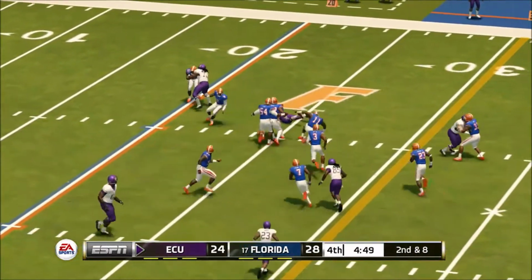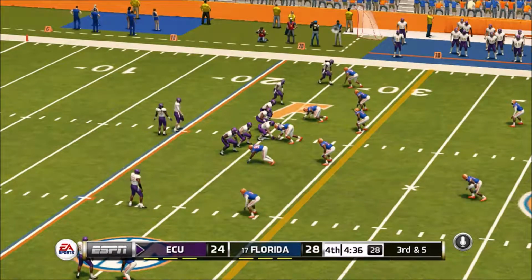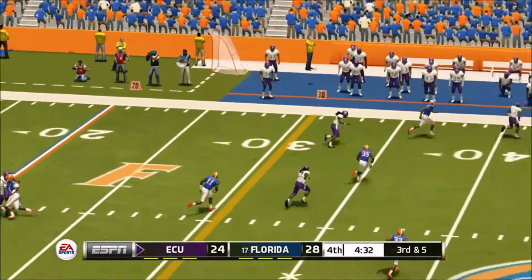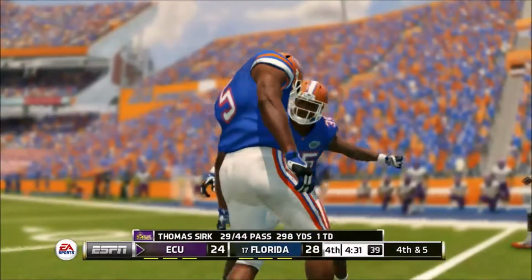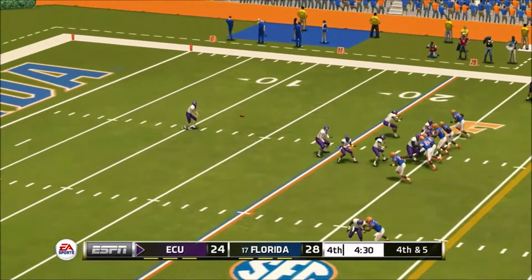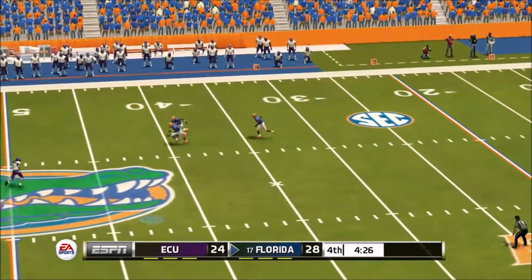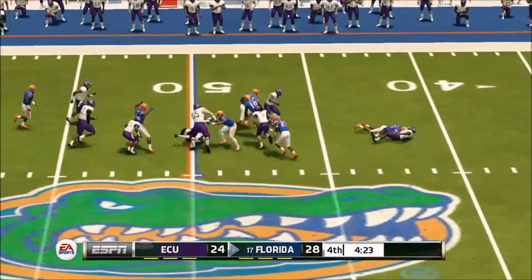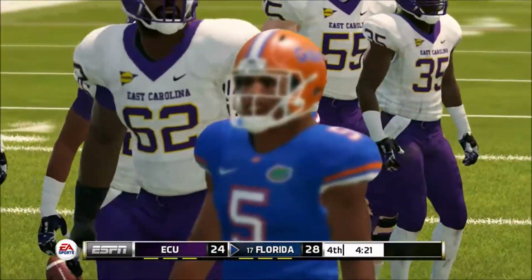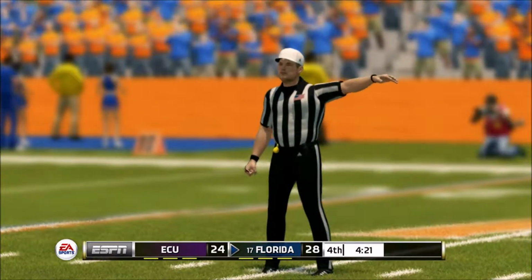Gets it out quickly, and he is drilled at the 25. Strong showing by the defense, Kern. Hammond fields it at the 35. He makes it out to maybe the 49-yard line. Flag on the play. Let's see what it is. Clipping. Receiving team.